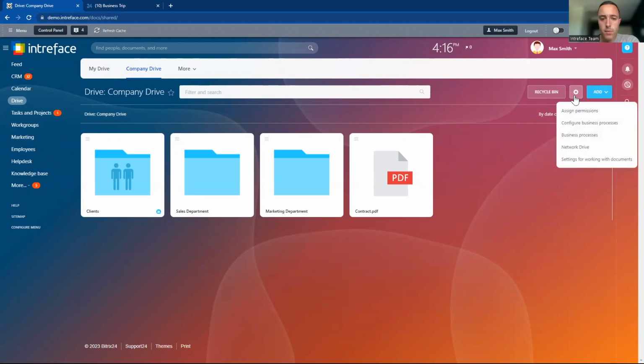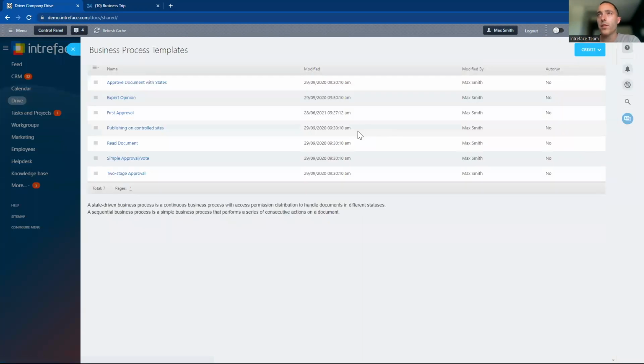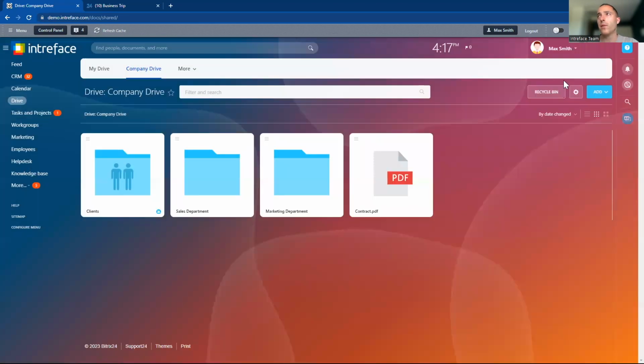Now we're going to be looking at business processes later on. What we can do on documents is run business processes. All you have to do here is we can see different business processes we have set up. It could be, for example, when the document comes in, you might want to set an approval process before other people are able to access it. So here you could set up that approval inside the system.